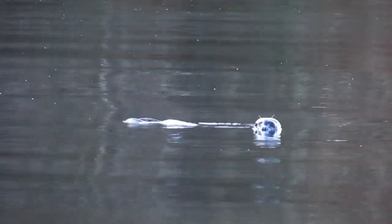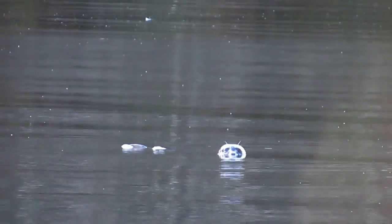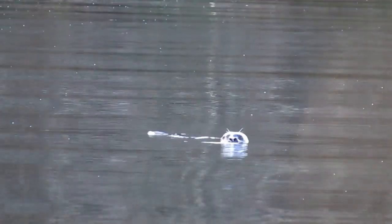Oh, yes it is. Yes, Mr. Seal. You're looking at me and seeing what I'm doing. Probably one of those that went up the river earlier, looking at me, trying to figure me out. Yeah, I don't know what he's gonna do.